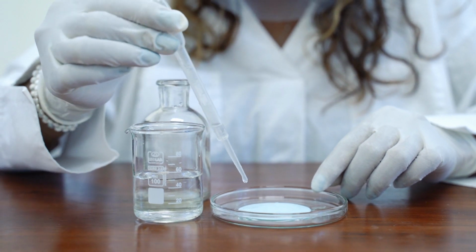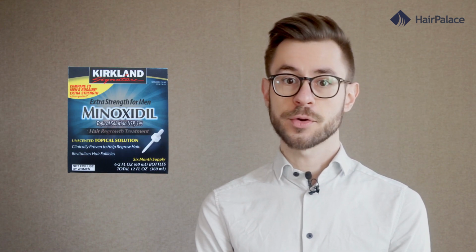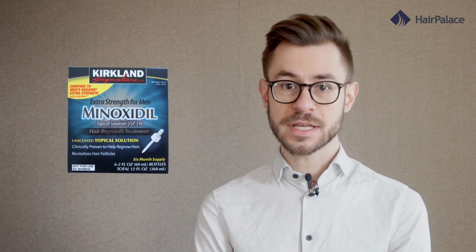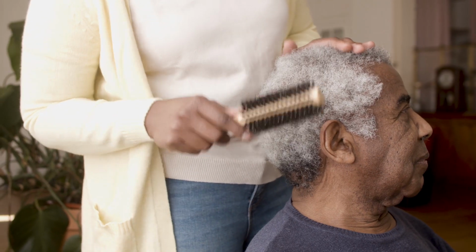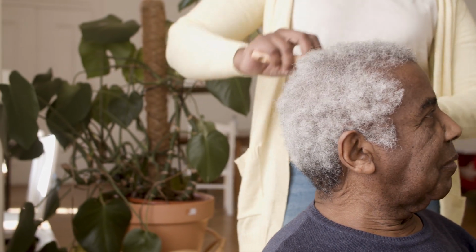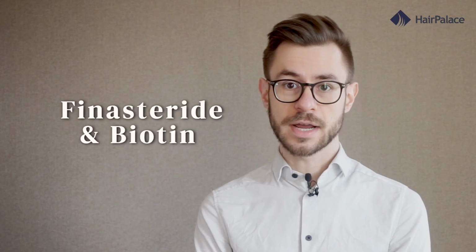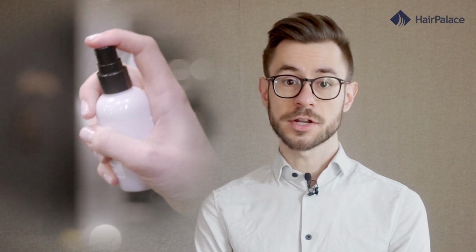Minoxidil is a topical medication used to treat hair loss and baldness. It was first developed in the 1960s and has been approved by the FDA for use in the United States since 1988. Minoxidil works by increasing the amount of blood flow to the scalp and stimulating the growth of new hair. It works best when used with other treatments such as Finasteride and biotin. It can also be used alone, but the results are not as dramatic.